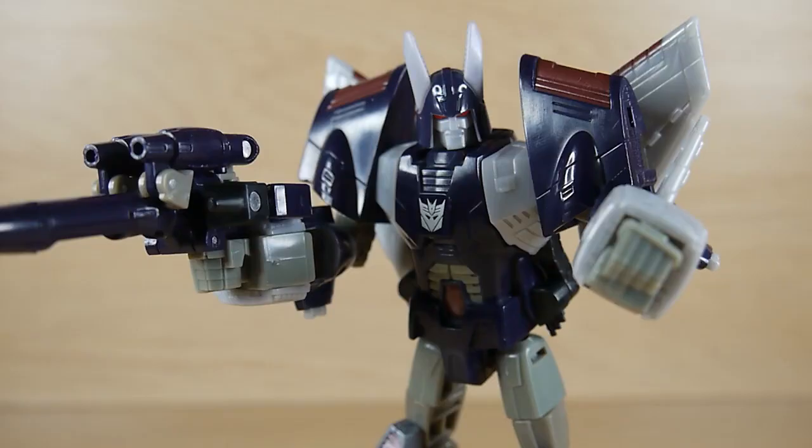So closing thoughts on this Cyclonus then. I think it is a very wonderful figure, all things considered. Yes, he doesn't hold a candle to the Kingdom version that came out a couple years back, but if you can't get a Kingdom version, then by all means get this version. He is so fun to play with. His transformation is so well engineered.